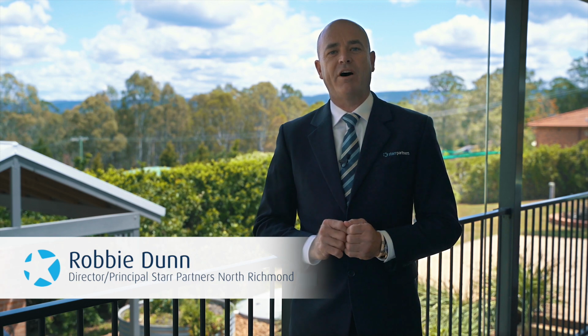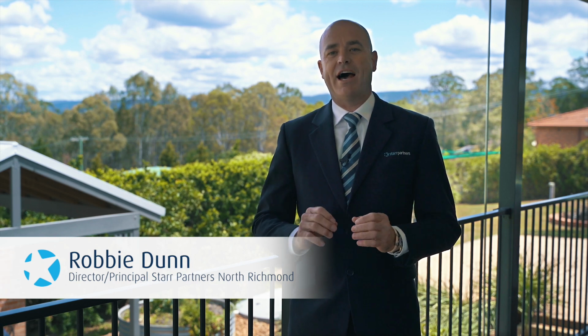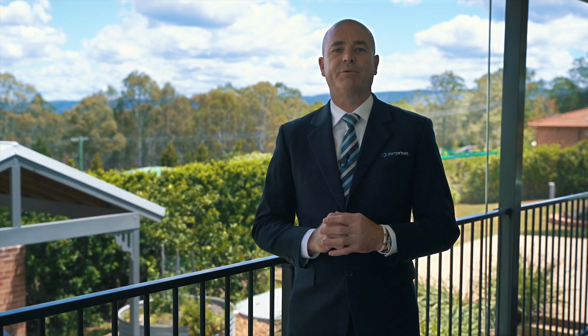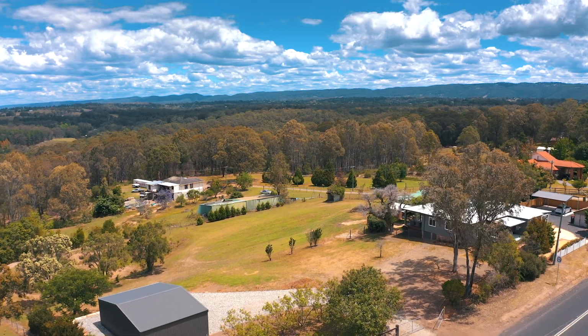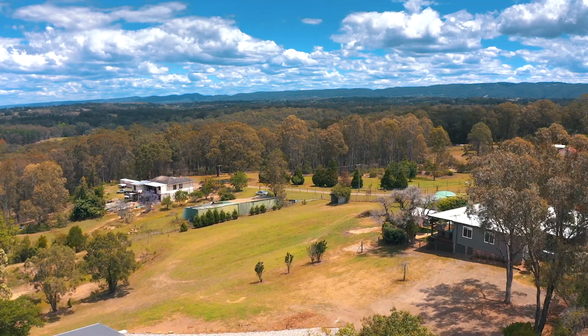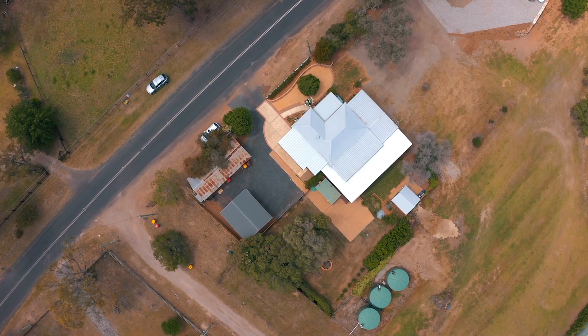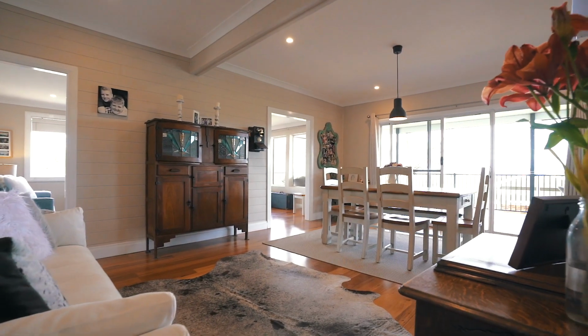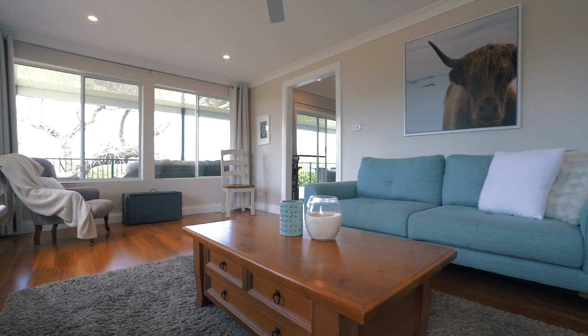Today we're at 490 East Kurrajong Road, a charming country cottage with a majestic mountain backdrop, all on a very manageable 7,000 square metres. Once the original farmhouse for an apricot orchard, this charming country cottage has now been lovingly renovated and is ready for the new owners to move in and enjoy.